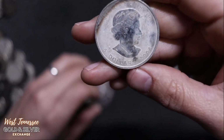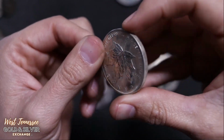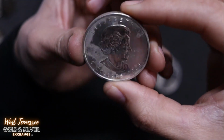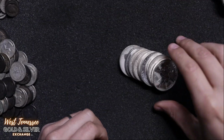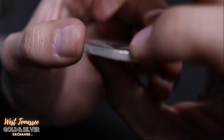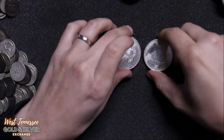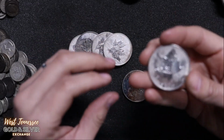Here's another 2008. Slight tone up there. Not 100% sure what I'll do with these guys. They are cool, and they're still silver. I mean, it's not like it's not 1 ounce of silver here. But people do tend to want to get it cheaper just because it looks a little iffy, but it's still silver. They're still 1 ounces. And they're all maples, Canadian maples.